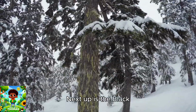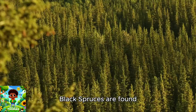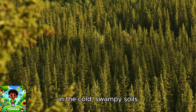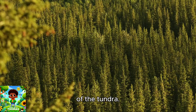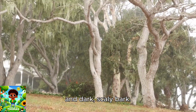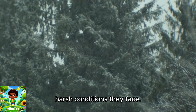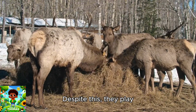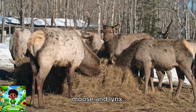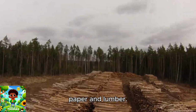Next up is the Black Spruce, a tree that's a true survivor in Alaska's coldest regions. Black spruces are found in the boreal forests of Alaska, where they grow in the cold, swampy soils of the tundra. These trees have short, stiff needles and dark, scaly bark. Black spruces are slow-growing and often appear stunted because of the harsh conditions they face. Despite this, they play a crucial role in the ecosystem, providing habitat for animals like moose and lynx. The wood of the black spruce is used for making paper and lumber.